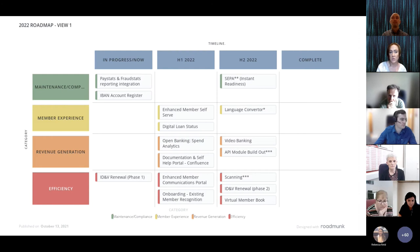For those who aren't aware, and I'm sure you are all very much aware of each of these, the pay stats and fraud stats report is a mandatory regulatory change, and it's enforced by the Central Bank of Ireland as well. This will see the merging of the pay stats and fraud reports as well. Our DPO, Ben Roy, is currently working on this, and he's working closely with some of the credit unions, yourselves, as well as some of the other compliance departments.